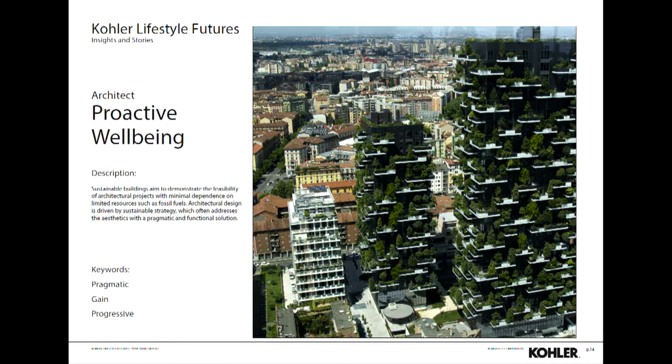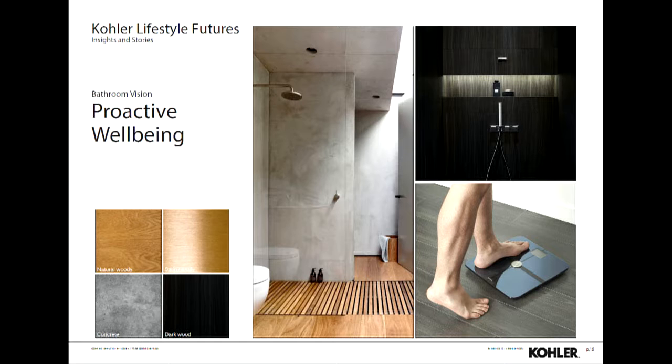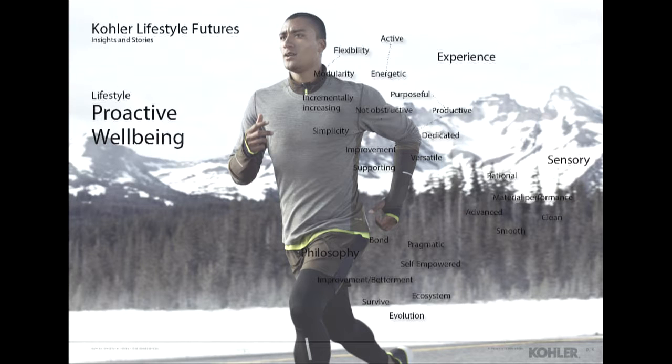Architecture, obviously, is definitely showing an appreciation for nature and trying to do something which is relevant for the ecosystem, but at the same time, it's executed in quite a contemporary way. In the bathroom. And then the philosophical background here is about bonding, being pragmatic, self-empowerment is very important. We'll see that again when we get to community. Survival, I suppose, at the back of everything, everybody wants to stay living. So it's about taking action, the power of the individual to take action.